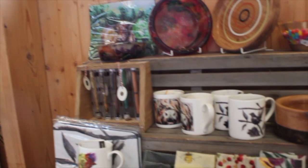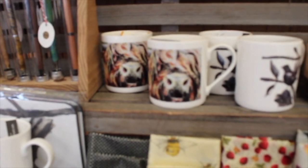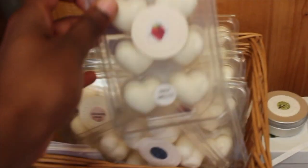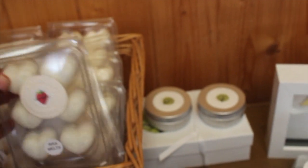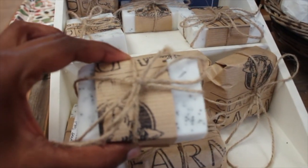These are some of the handmade products or artist products. So you can see there's a big board saying it's Fife Crafts. You can get candle melts. You can get soaps. I think very soon I will show you goat's milk soap that they were selling in the shop. Yeah, there you go. So that's goat milk soap.